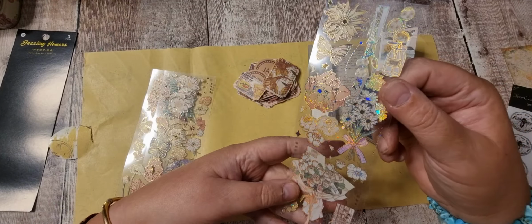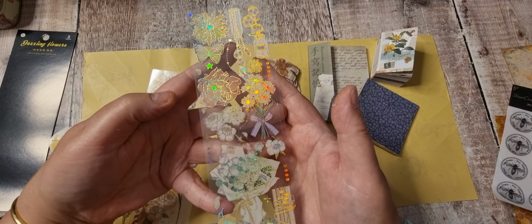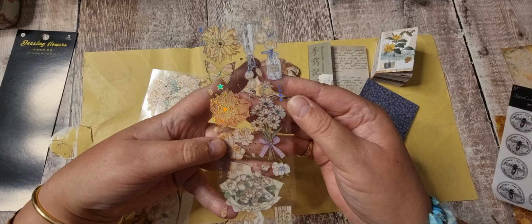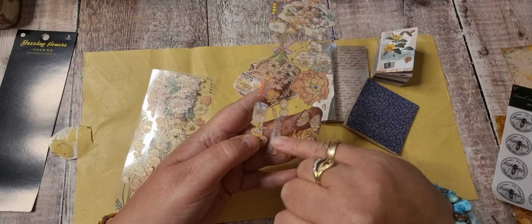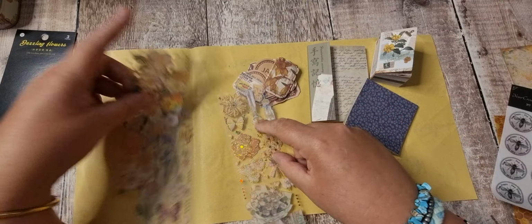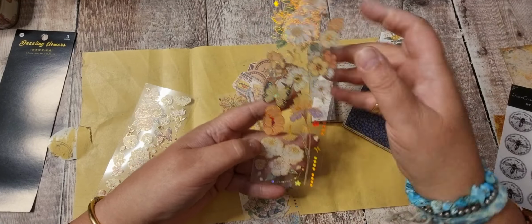So these, look how pretty these are. That's it, look. Oh, they are pretty. Got bouquet. Well, I like these in the little vases. Butterfly. Poppy, iris.